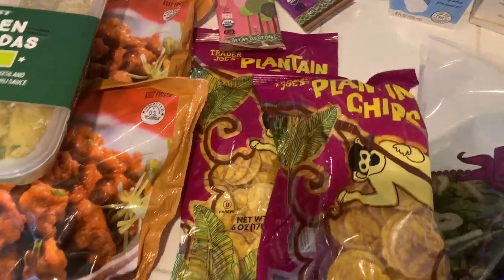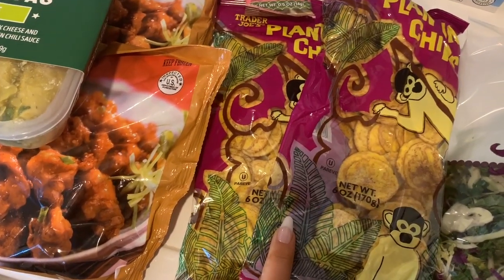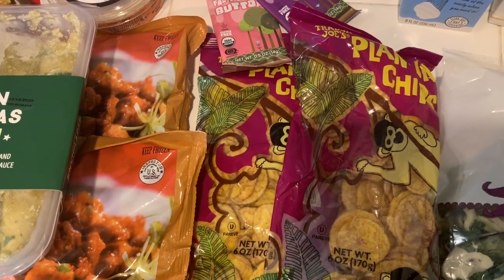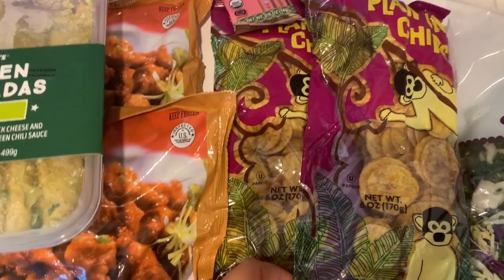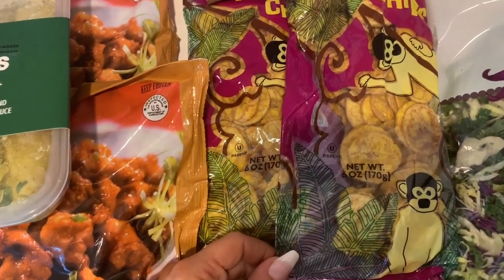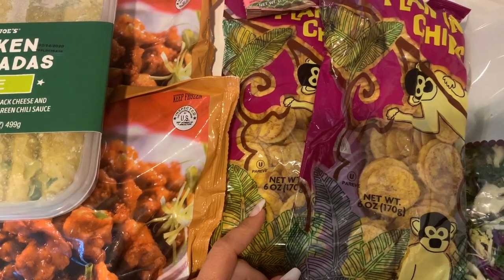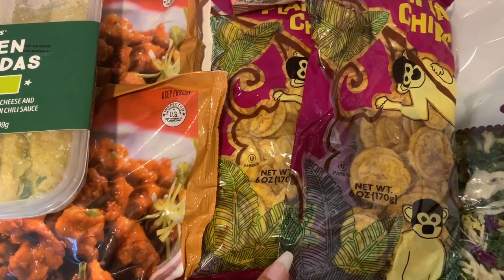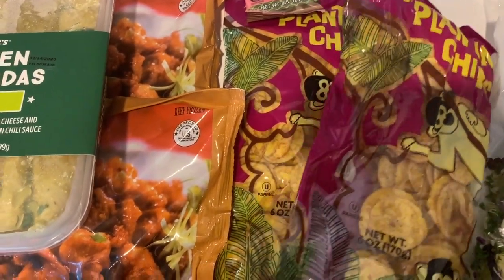I picked up two bags of these plantain chips, and oh, these are so, so good. I've actually made my own before. And then when I found these at Trader Joe's, these are my favorite ones. They're just really good. If you've never had them, I don't know how to describe them. It's like a potato chip, to be honest. I would just try it. You can get the plantains yourself. They look like green bananas, and slice them and then cook them in the oven and make your own chips, which I've done plenty of times. But these are a really good option, very convenient, obviously, and they taste really good.